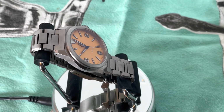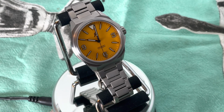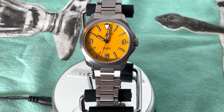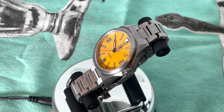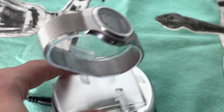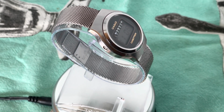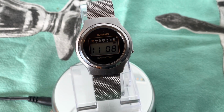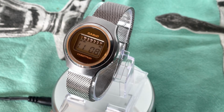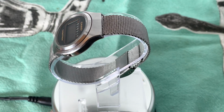A recent review, the RZE Resolute 2022 edition in a very handsome yellow color, all titanium goodness. This is a gift from my brother Steve over at the Watch Corner. This is a 1976 Casiotron. It was the first digital watch with a running seconds complication.